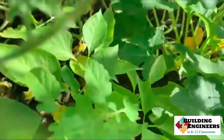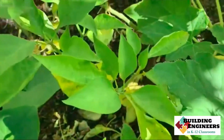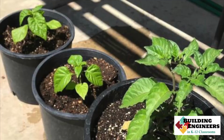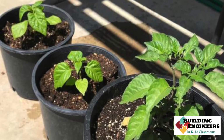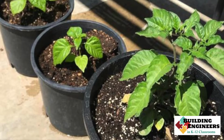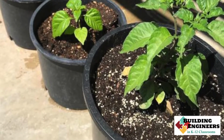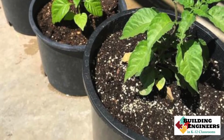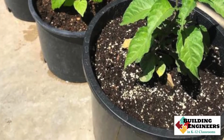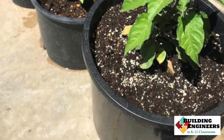And so the students and I decided to dig up one pepper plant and put it in a pot. We thought that the soil might be too wet. That was a problem that we encountered when we did research. So after about 4 days, the potted plant began to improve. We noticed the leaves were greener and they began growing back.